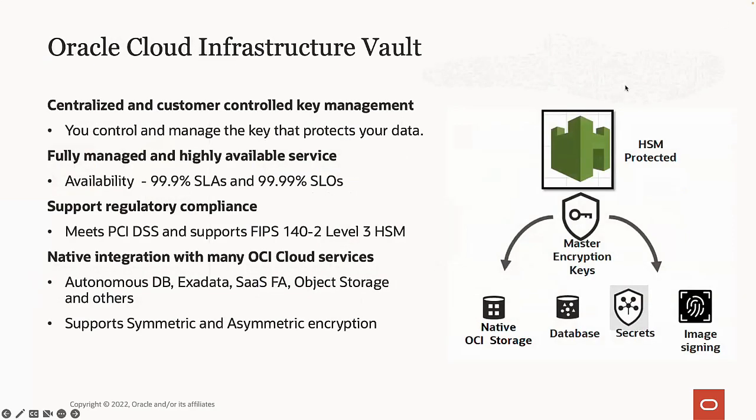In that first piece here, we talked about keys, right? You can bring your own keys, or you could utilize the Oracle managed keys, and we have a service that's going to help you manage the lifecycle of those and can help you meet the different standards that are needed potentially for your environment. And this is going to work with a lot of different services within OCI, right?